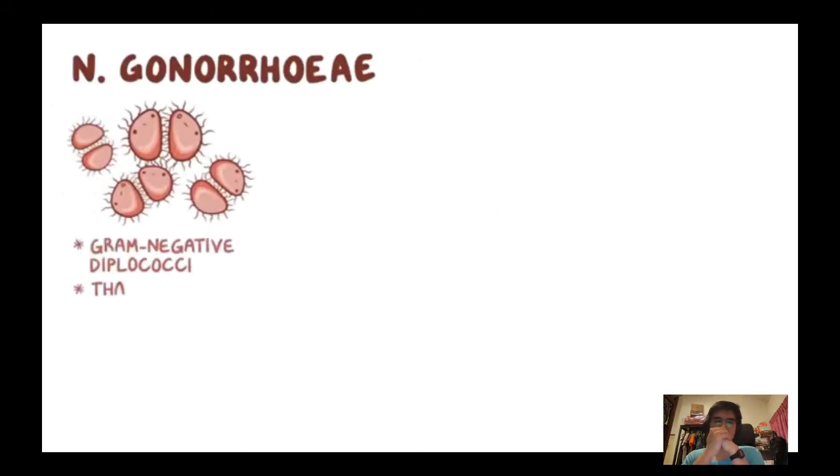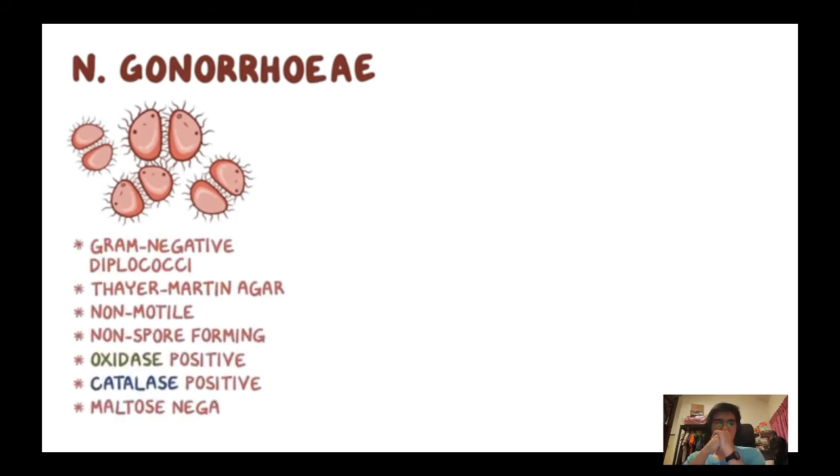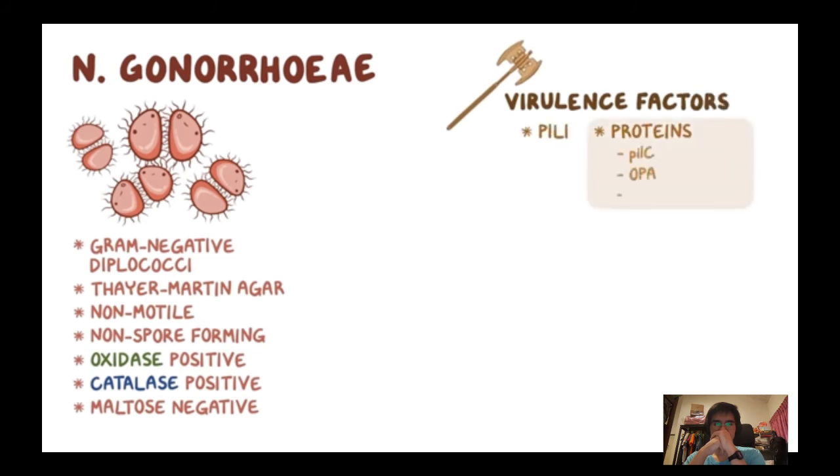Alright, as a quick recap, Neisseria gonorrhea is a gram-negative diplococci that grows best on Thayer-Martin agar. It's non-motile, non-spore-forming, oxidase-positive, catalase-positive, and maltose-negative. It lacks a capsule, but has other virulence factors like pili, and proteins like PilC, Opa, and IgA protease.